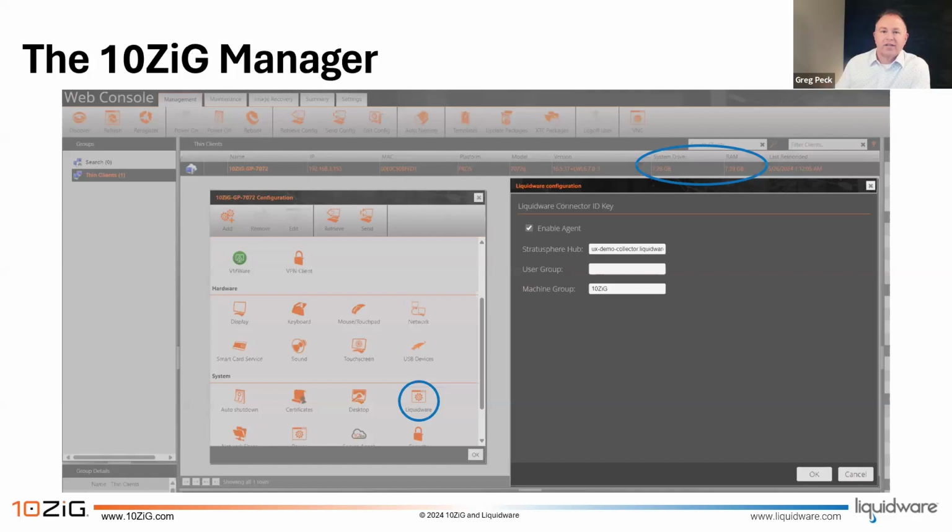Awesome, and it looks really easy to configure. You just kind of put your hub address in there and you hit go. I think the device has got to be rebooted, and then it talks back to our hub. That is absolutely accurate. It's just a matter of putting that hub address in there, bouncing the box, and it comes back up and it'll start talking into the hub.